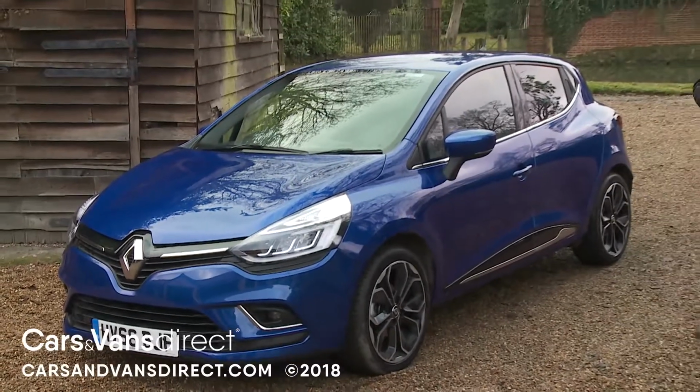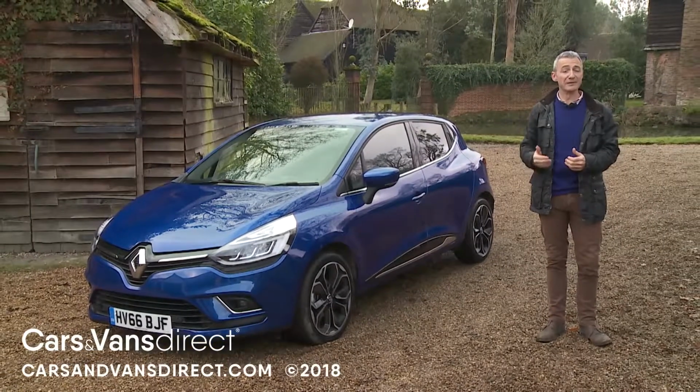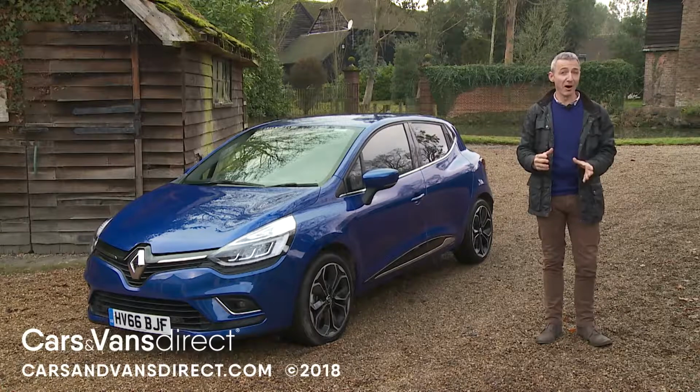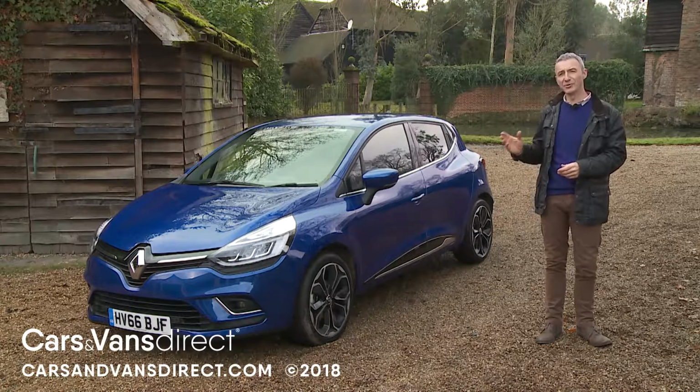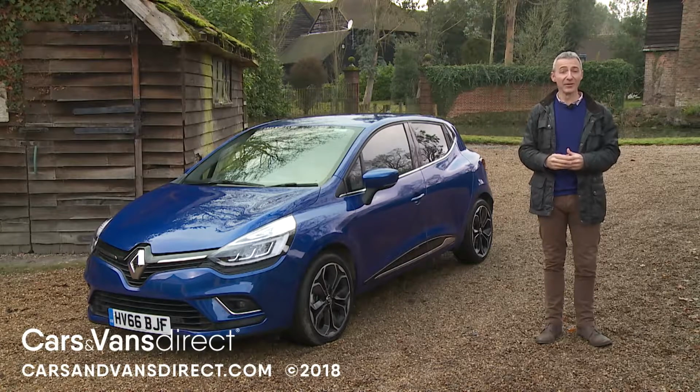No small car is perfect, of course, and this one isn't. You might feel a Volkswagen Polo's more solid or a Ford Fiesta's a little sharper to drive. And you might be right, but as a very accomplished all-rounder, this Clio continues to merit a significant place on any serious Super Mini buyer's shortlist.